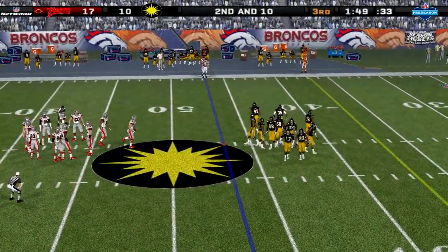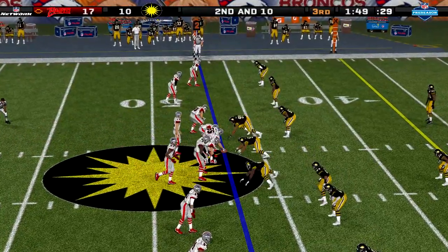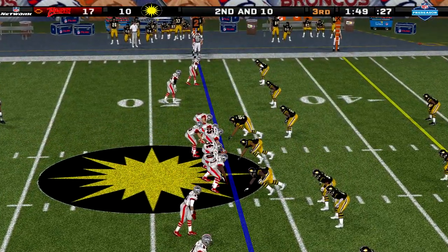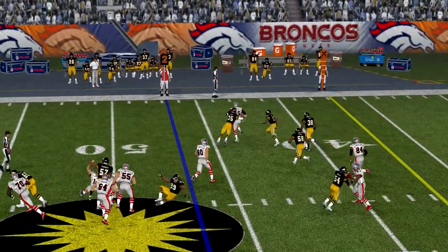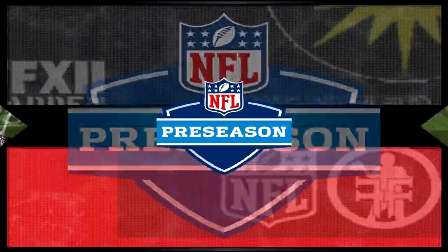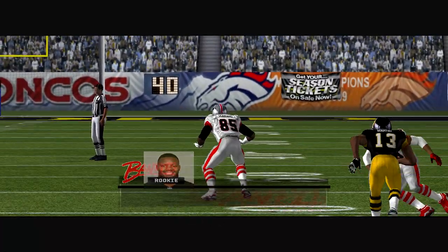Second and 10. Ball on the 47-yard line. Go four. With the throw, right on target to the wide receiver. Number 35 comes up to make the play at the 43-yard line.